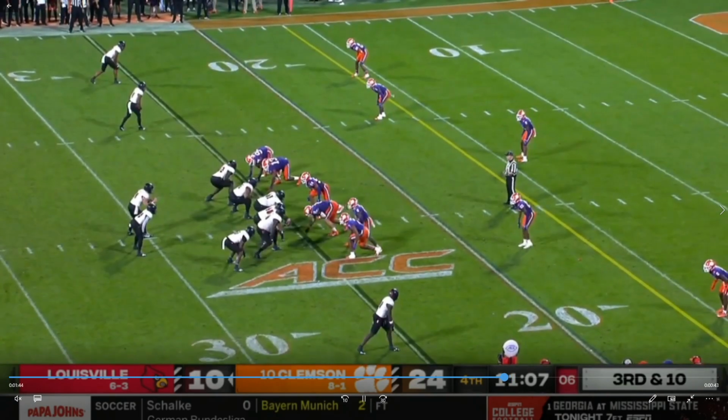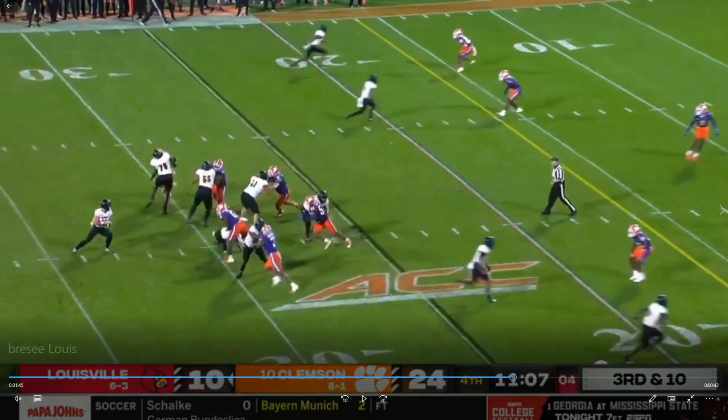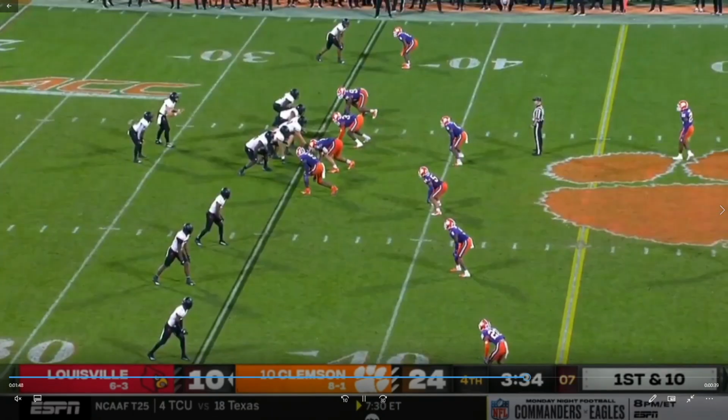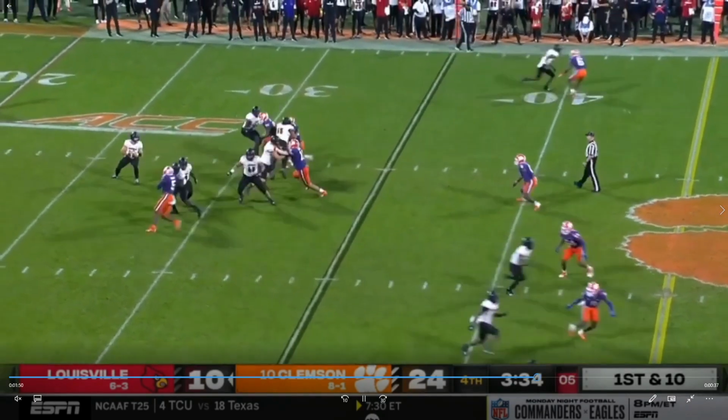Right here, same thing. Just quick off the ball, man. He's going to have to work on some things, obviously. Get stronger, better technique. But that's everybody. I really like his explosiveness off the ball, man. It's a joy.